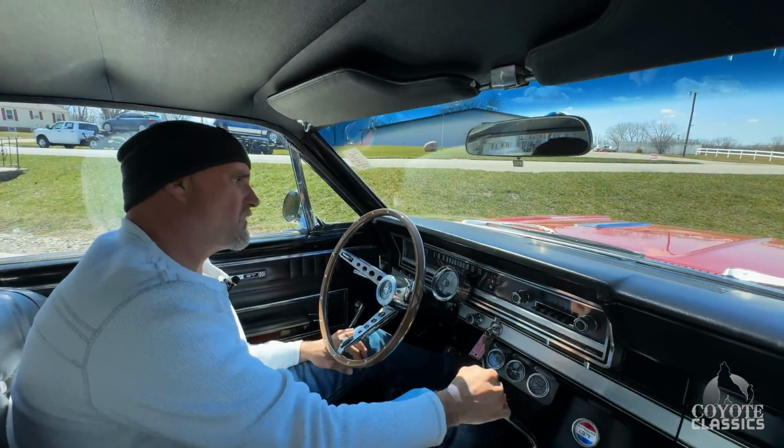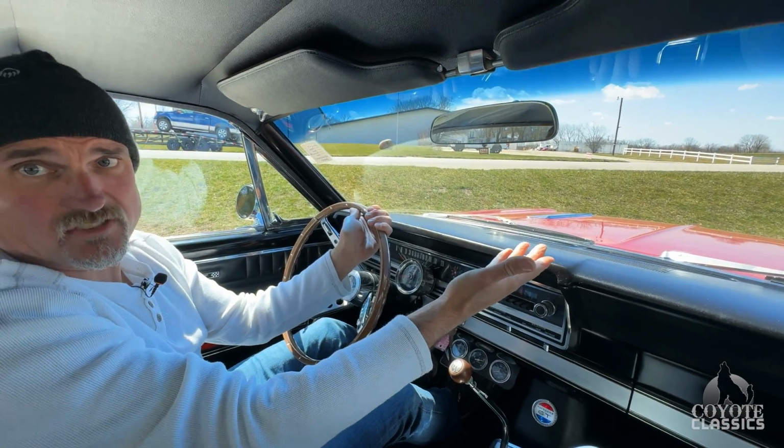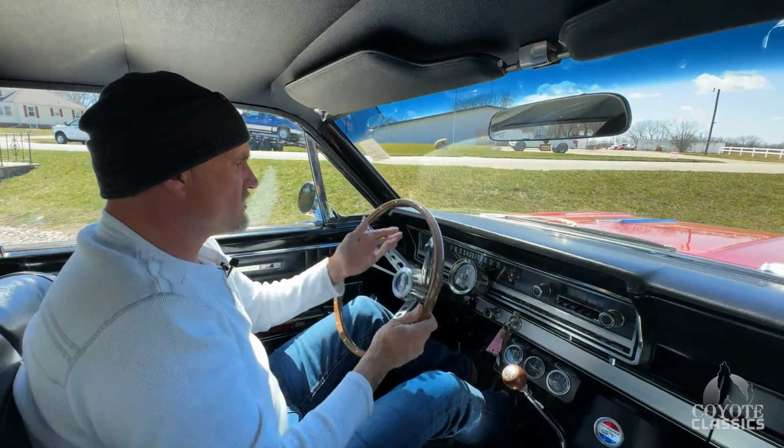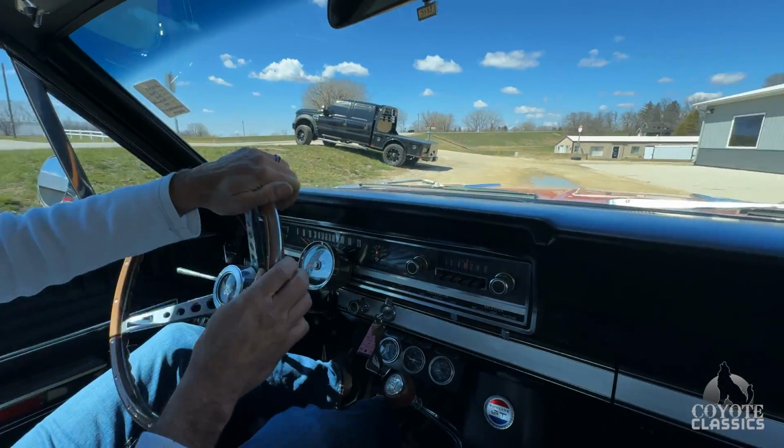89,000 actual miles. That's why it's so solid. Dude, yeah, it is. I mean, 89,000. And a lot of the trim is nice too. You can see some of that's original. Yeah, you can tell it's probably just always been a grandpa car. It's just a good car.